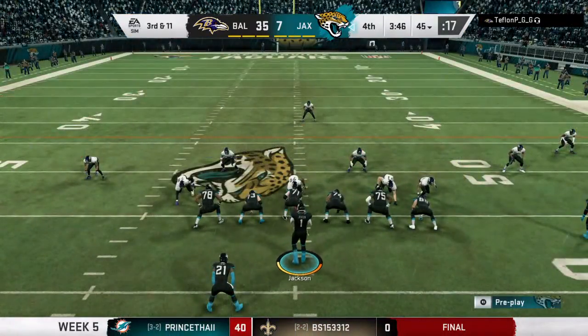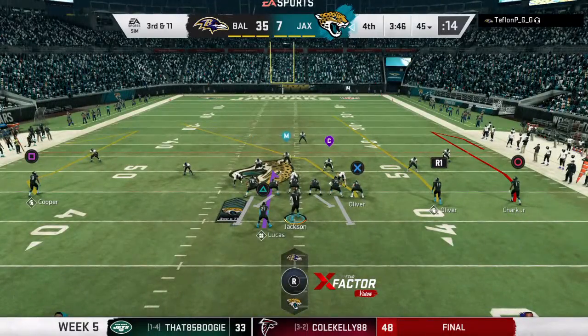The Jaguars on 3rd down. Not quite 50%, 4 for 9. This is 3rd and 11.